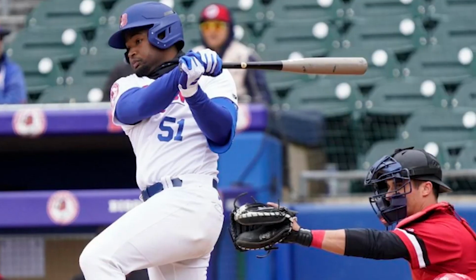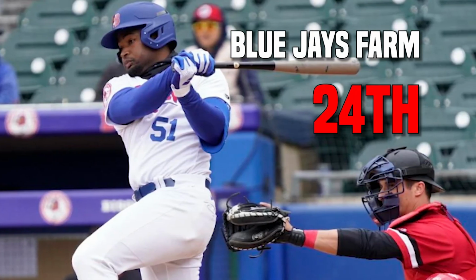These relief pitchers are not going to cost a whole lot, which is great for the Toronto Blue Jays because their farm system is one of the worst in baseball. And because some of these players aren't going to be blockbusters, these teams might be more willing to trade them now rather than later. So without further ado, here's the first player on this list.